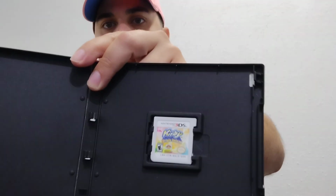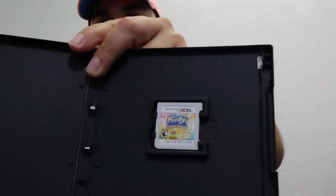Now this is in a generic GameStop case, because back in like 2020 when I bought this, 3DS games were becoming pretty scarce. Couldn't really find many of them, but I was glad to pick this up at GameStop anyway, even if it didn't have the original case. It was only about 20 bucks or so, so I was happy to pick that one up. Next I have Star Fox 64 3D, again in a generic case.